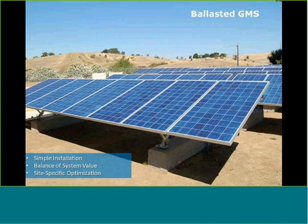Okay, so again, the ballasted ground mount system was also designed using 3 goals, which we've already spoken about with the large-scale ground mount system. That's the simple installation, using a balance of systems approach, and the site-specific optimization. So this system's great for brownfield, landfills, and other environments where driving piles is difficult or essentially impossible. And it's also perfect for agricultural operations or leased land where the system might have to be relocated at a later date.